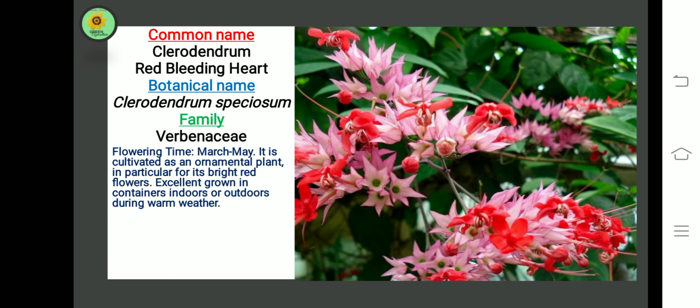Next climber is Clerodendron. Common name red bleeding heart. Botanical name Clerodendron splendens. Family Verbenaceae. Flowering time March to May. It is cultivated as an ornamental plant, in particular for its bright red color.